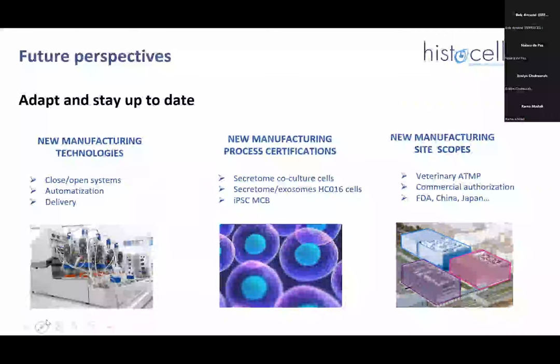Regarding the future perspectives for a CDMO, the first one is that we must stay up to date and we must adapt, because the science of mesenchymal stem cells grows really fast. We have seen in Evelyn's presentation new technology for iPSCs. So we must be aware of everything. And of course, we must consider as much automation as possible, because cell work is quite manual these days, but there are some good equipment and good bioreactors that will be good tools to go to phase two and phase three clinical trials, and also to go through the commercialization stage.